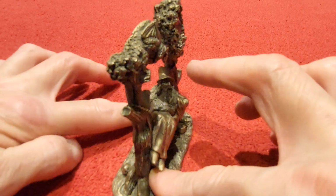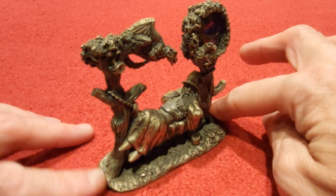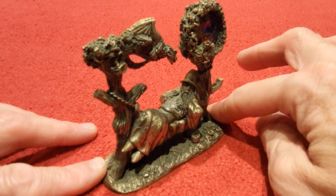Just an absolute stunner. Quite hard to keep in the camera. But there we go. There's his face again. Look, as he's having his snooze.